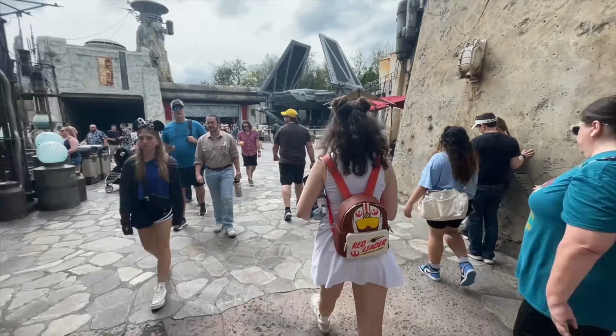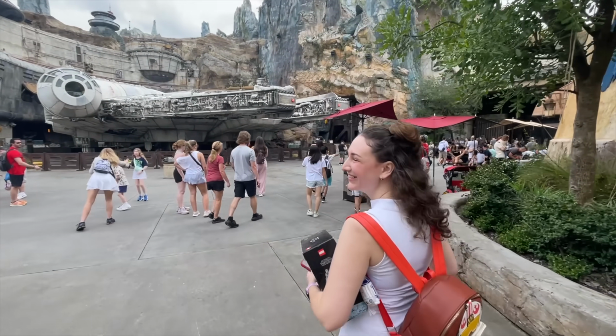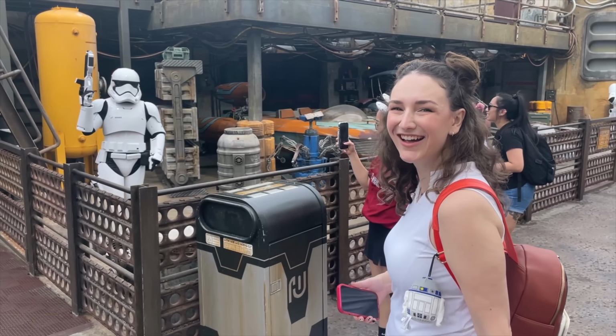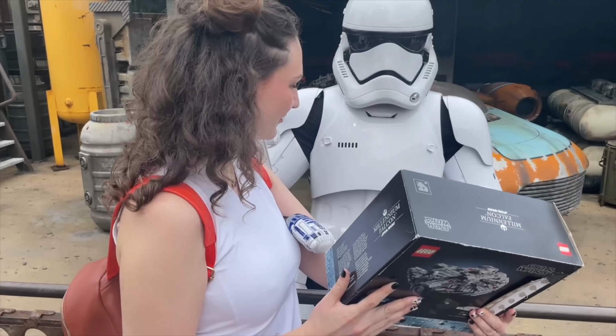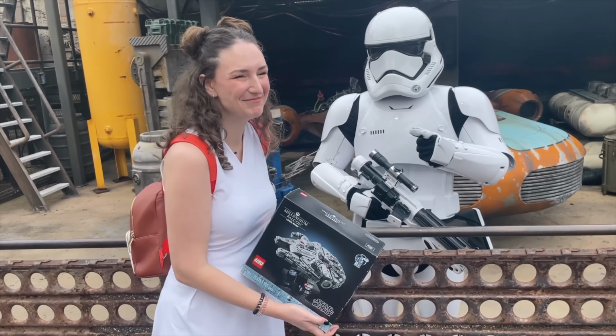We're rushing back to Batuu now to keep building. I need to get to the Falcon to see if there's any good spots for me to sit down and build. Running into stormtroopers was not part of the plan, but I played it cool. Your allegiance seems misplaced. I'm watching you.